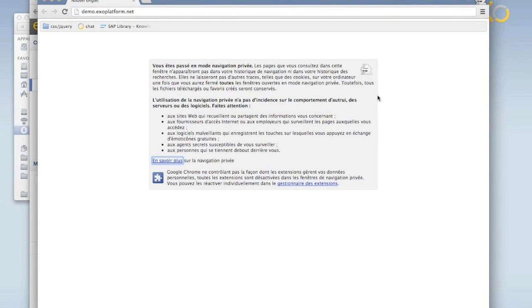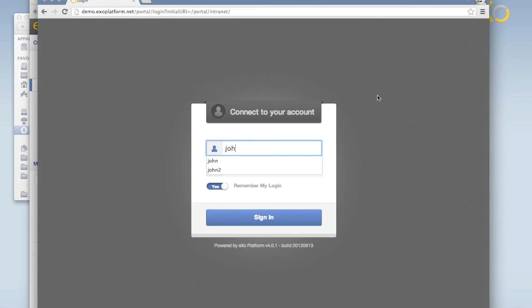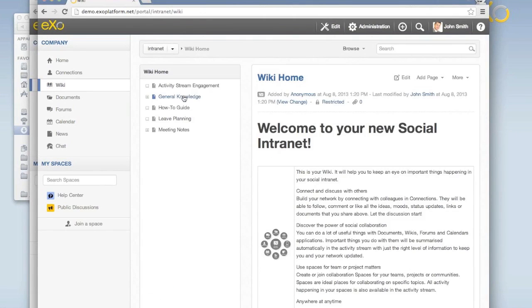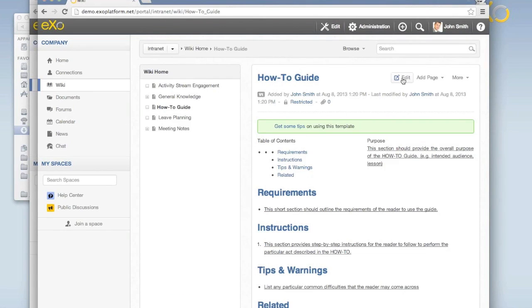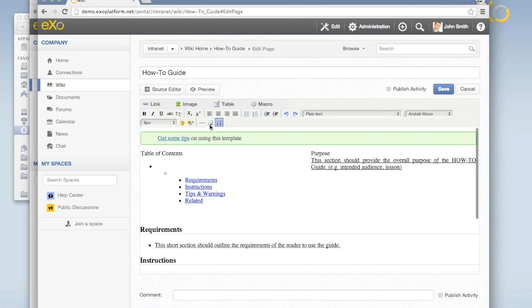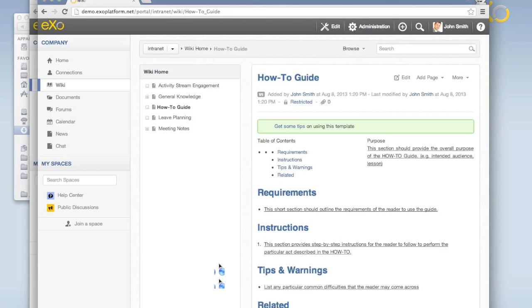So I will one final time log in with a different user, and I hope it will be the last time. I will go with John in the wiki section. And now you can see, if I go in the how-to guide, here I can edit the page. Or I can edit some part of the page. I can edit in the rich text editor. As you type, we save the page, so you never lose your content. It will be the same when you edit the content. So that's the basic wiki application. And of course, because extensibility is very important, it comes with macros. So you can extend the wiki features and create your own macros and extend the wiki application as well.